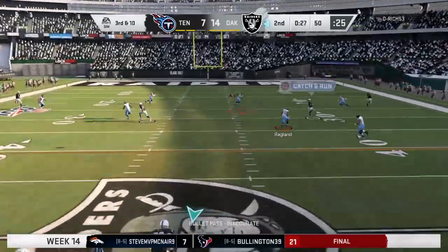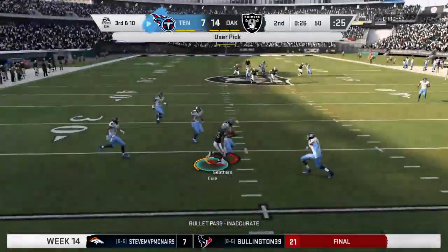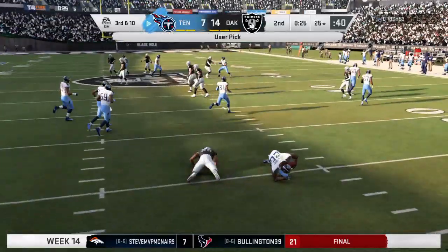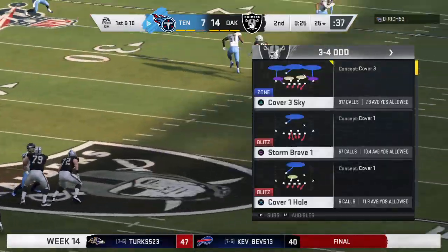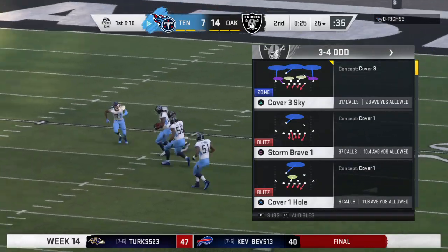Mariota into heavy traffic, and it's intercepted. Picked off at the 24, and his guys will take over at the 25-yard line.